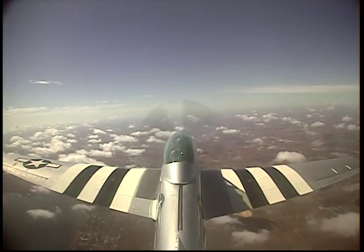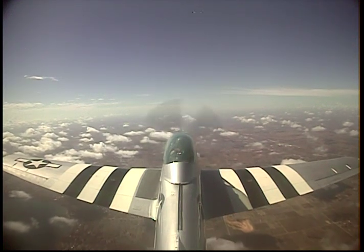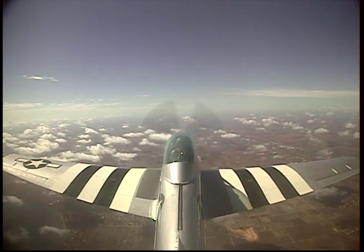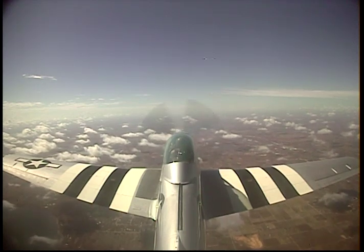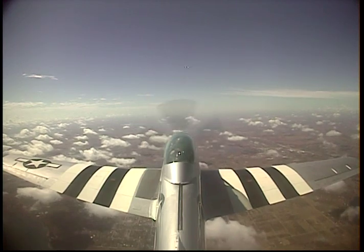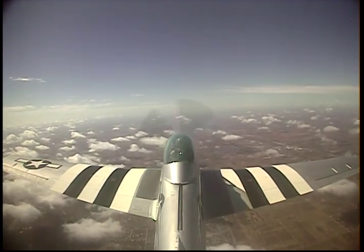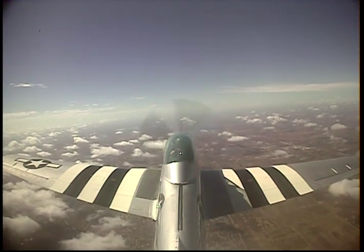Very good. Hey, push on the bottom of that left pedal. Watch it yaw left. Say again. Push on the left pedal. Left pedal, left foot. Push. Okay, push on your right foot. There you go. You can let go of the pedals now.